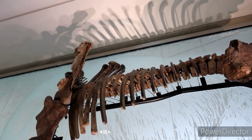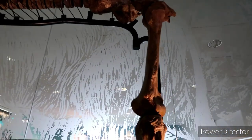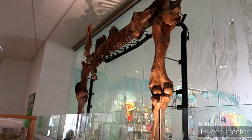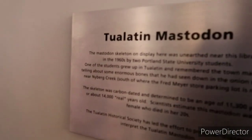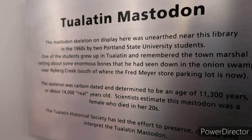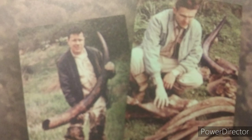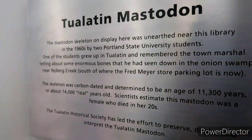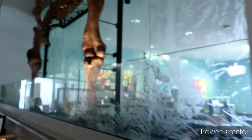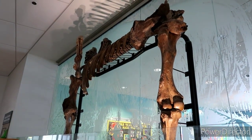Look how the shadow kind of protrudes onto the ceiling too of the rib cage. That is amazing. And there's a little placard here too as well. Unearthed here near this library, actually right behind the Fred Meyers in the 60s by two Portland State University students, one who grew up here in Tualatin. I actually found some pictures online as well of when they first found the skeleton, determined to be the age of 11,300 years, about 14,000 real years old. Scientists estimate this mastodon was female who died in her 20s. Incredible.